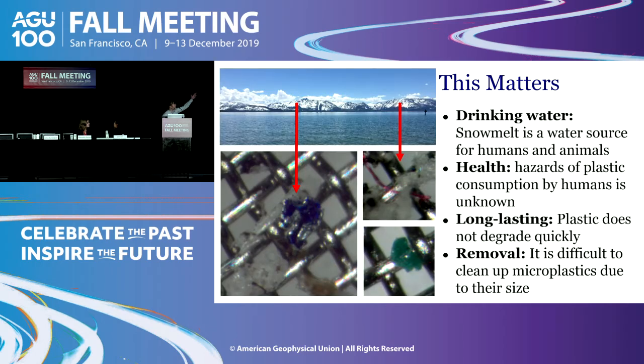These environments, like the one up top, look clean and don't look very polluted, but when you zoom in really close, we end up seeing this contamination of different microplastic particles, like the ones shown on the screen. The blue, larger particle is a fragment, and then the red one is a microfiber, and then we see another green fragment below. It matters that we're finding these contaminants in the snow, because the snowmelt could be used for drinking water, which could be consumed by humans or animals, and we don't really know what health effects it would have if we were to be consuming these materials.